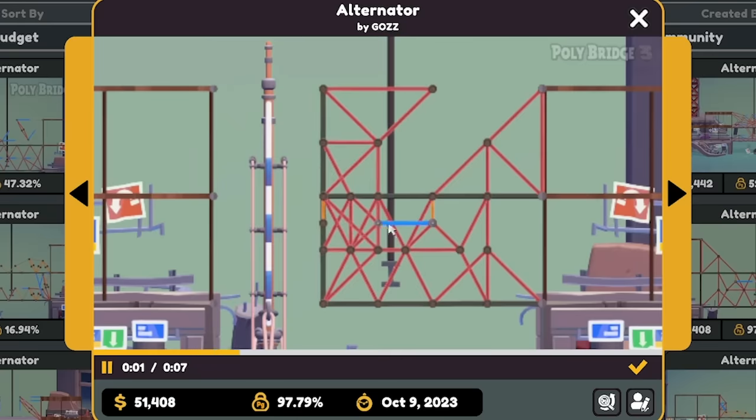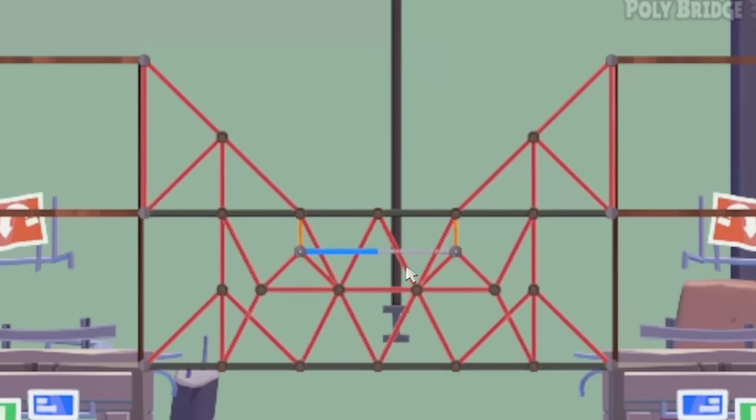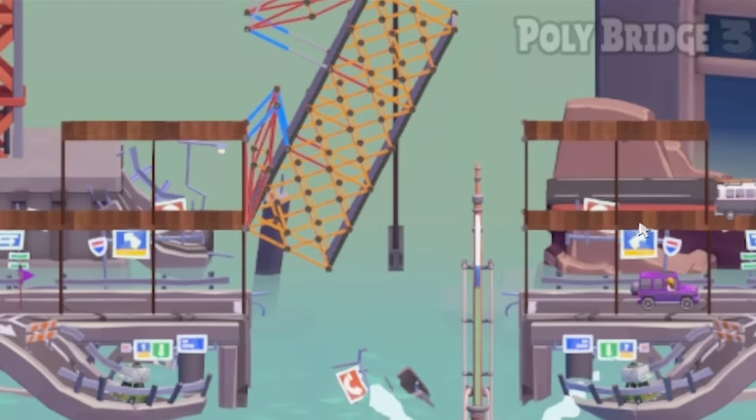Now, this one has one hydraulic. That's not allowed. That is not allowed. What? One hydraulic? Oh, look at the truss. Oh my goodness. Look at the hydraulic work. How does that have the strength to stay together?